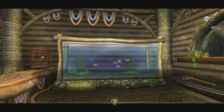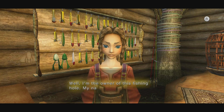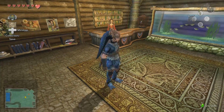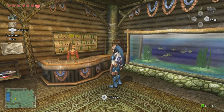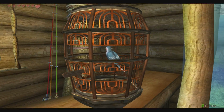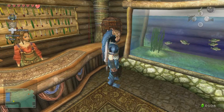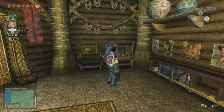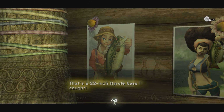But yeah. Hi there. Hey, you've never been here before, have you? Well, I'm the owner of this fishing hole. My name's Hena. Nice to meet you. All right, so there's a lot of stuff to do in here, but like I was mentioning, there are siblings here. Hena's also related to Isa and Koro because they all have birds. I think hers is the cutest. So cute, isn't she? Her name's Purdy. She even talks sometimes. Koro had Trill, the one that manned the potion shop, and Isa's bird is probably Plumm, that one bird that was mean to us down by the lake.